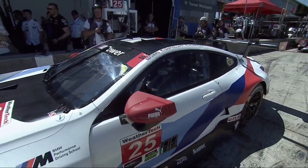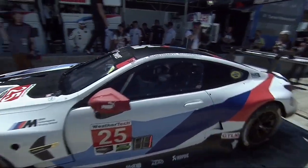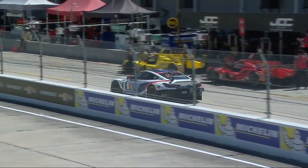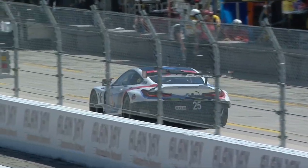And as far as lap records go, qualifying records go? Yeah, the old record was 155.9. So, yeah, we just got inside that by about a tenth of a second or so. It was Ryan Briscoe, 155.939 for the Ford.